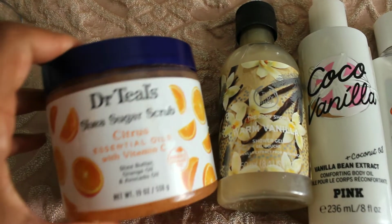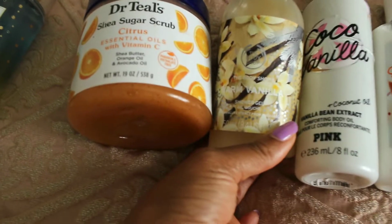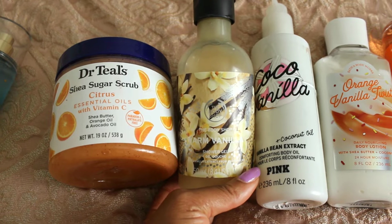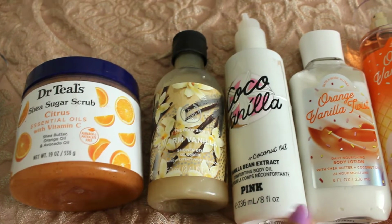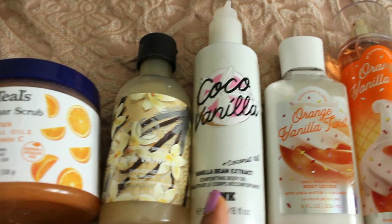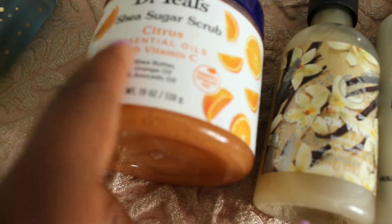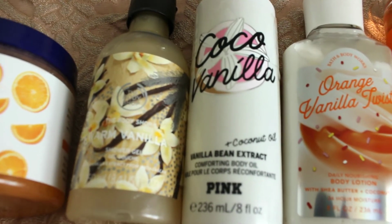So after you scrubbed your body down and removed all that dead skin, go in with the Body Shop Warm Vanilla, or pretty much any type of vanilla scented body wash that you have. This is just what I have, so I would use this one. And then cocoa vanilla, because you're gonna be smelling like orange and vanilla. Like, this is a strong, beautiful scent.